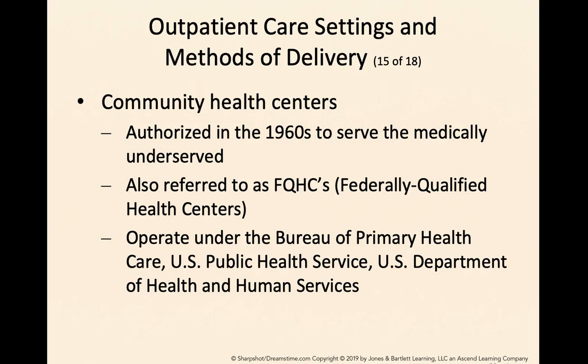There's this thing called the National Health Service Corps. They provide scholarships and loan repayment assistance to support training of primary healthcare, medical, and dental professionals. So if you're willing to work for a community health center that is situated in a federally underserved area, medically underserved area, the National Health Service Corps can actually reimburse you, or give you money for loan repayments.